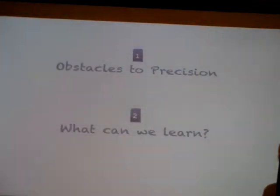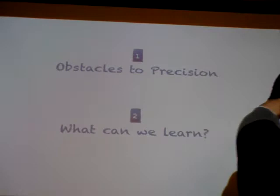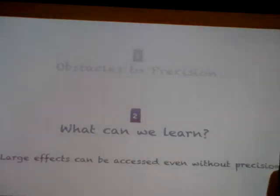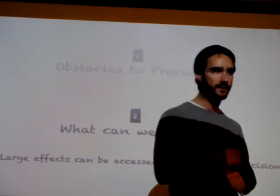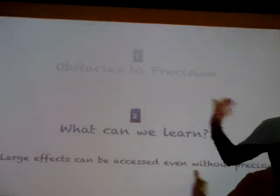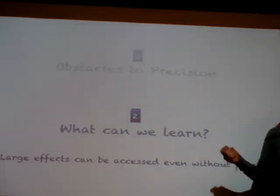So, accepting that there are these obstacles, let me now ask the question of still, what can we learn from these tests? And in particular, I will start with the following perspective. Okay, good. We have a lot of obstacles, so it's hard to make really precise measurements of this physics beyond the standard model. Yet, we can search for things which are naturally big. Remember at the beginning I told you that strongly coupled physics will actually have large effects as opposed to weakly coupled physics that for comparable new physics scale would be small. Okay?